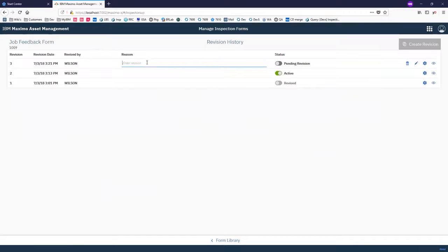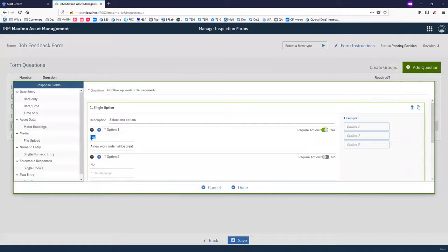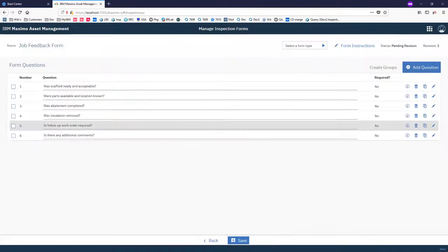So for this form, I just create a revision, and I would say enabling voice-guided inspections. And the form itself is really simple. I didn't create all the questions that I had in my form, but I can. But for this demo, I just have 6 of them. Each one of these is waiting for one of the options, as we mentioned. And this last one is actually checking. So every time that I have a response saying yes, it's going to have a required action and also a message being presented to the inspector.